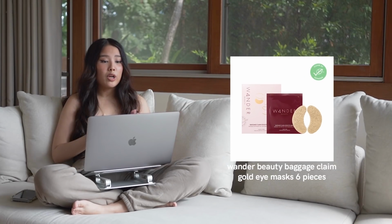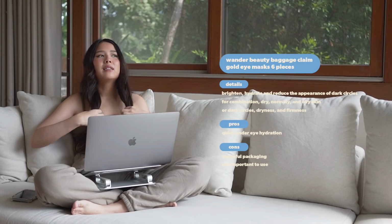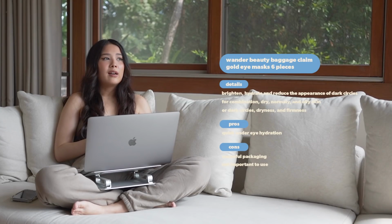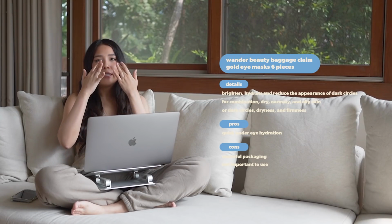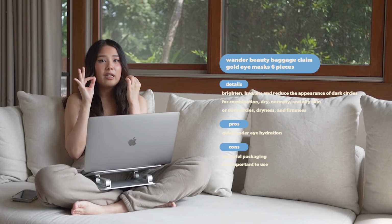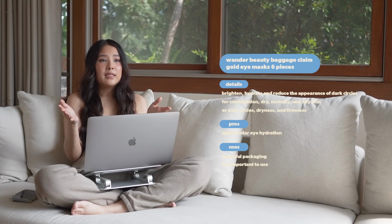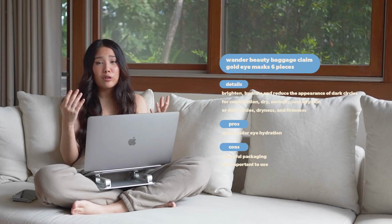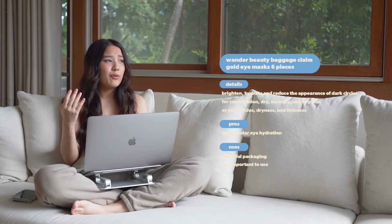Next is the Wander Beauty Baggage Claim Gold Eye Mask. I've always felt kind of iffy about eye masks because I'm not really sure what the long-term benefits are. I do think that the skin in the eye area is a little bit thinner. That's what I've learned from different skin videos that I've watched. So you do need to keep it hydrated to prevent wrinkles from forming. It's $30 and you only get like 4 to 5.